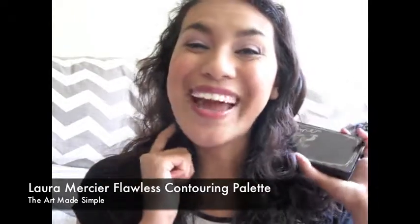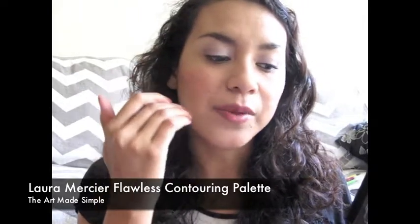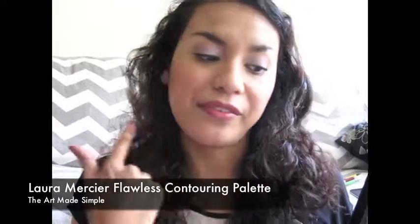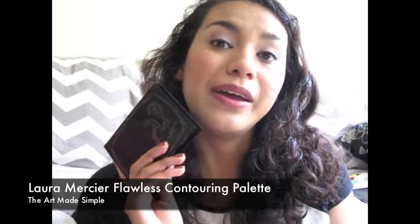And by the way, this is what I have on right now. I have the cream highlight and the cream contour. Contour number 2 on my cheeks and 1 on the rest of all over my face. So highly recommend this if you like a more subtle contouring look, or want to use cream contour and you haven't done it before, because I had not done any cream contouring before this, and it worked really, really good for me. So finally we get to the not so favorite.